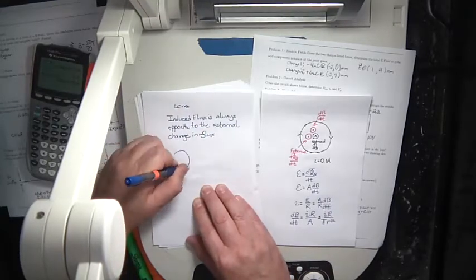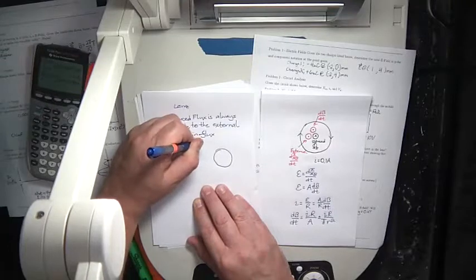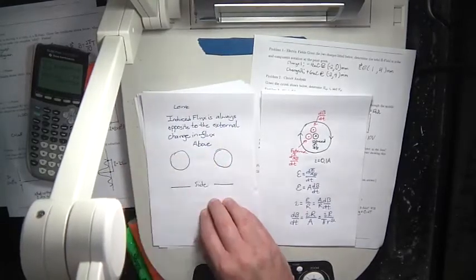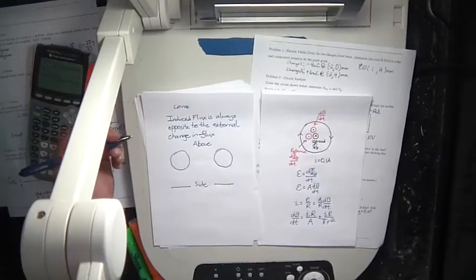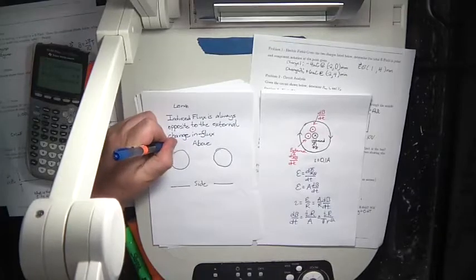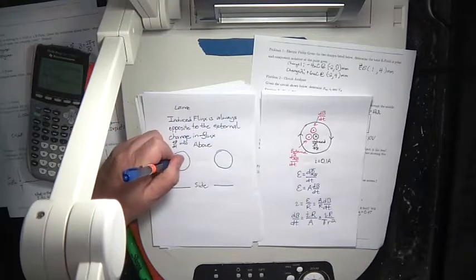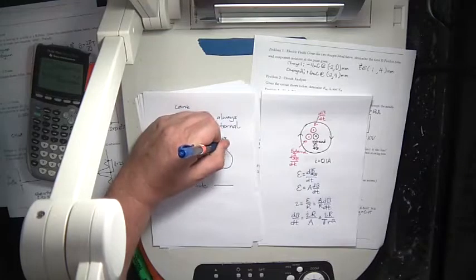So if we're looking at these hoops from above and at the side, in this particular case, the B field can do one of two things. It could either change into the page or dB/dt out of.